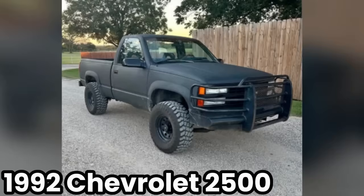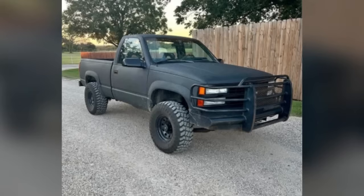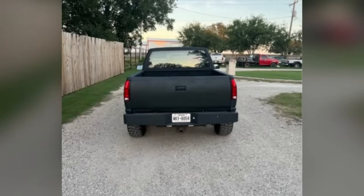Number 12. The 1992 Chevrolet 2500 regular cab, short bed, priced at just $6,800, located in Valley Mills, Texas. This is a rare breed, a 3/4-ton short bed, a configuration you don't come across every day. While the dash reads 251,000 miles, don't let that scare you off. This isn't the original motor, and under the hood, it's been refreshed for the road ahead. The seller confirms it runs and drives great.